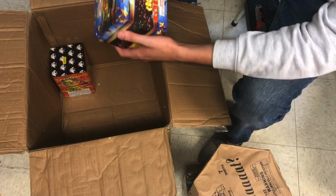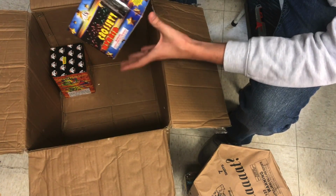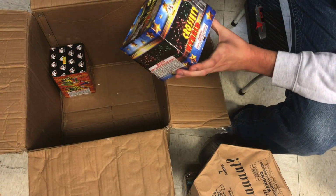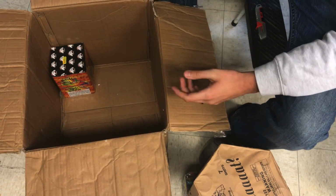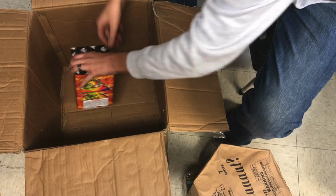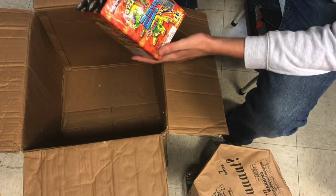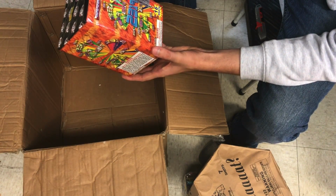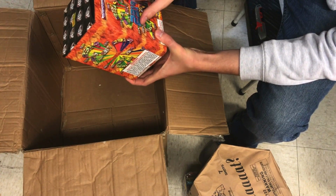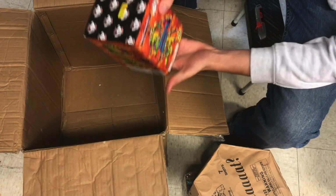Two more things here. Croisette Hybrid. It's an 18 shot, 200 gram cake. Pretty nice. I'd be really interested to see if we do have some croissettes in here. Then we've got, I put that in a fountain stack. And then we've got another 200 gram cake here. This is 16 shots. It's called 2319. Code red, we have 2319. Pretty cool. That's got a lot of weight to it.